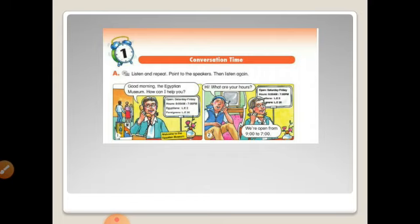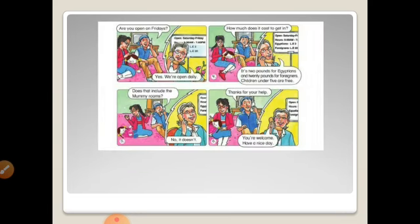Again, good morning, the Egyptian Museum. How can I help you? What are your hours? We are open from 9 to 7. Are you open on Fridays? Yes, we are open daily. How much does it cost to get in? It's £2 for Egyptians and £20 for foreigners. Children under 5 are free. Does that include the mummy rooms? No, it doesn't. Thanks for your help. You are welcome. Have a nice day.